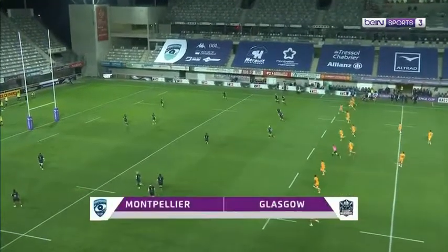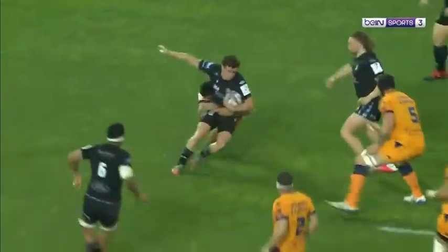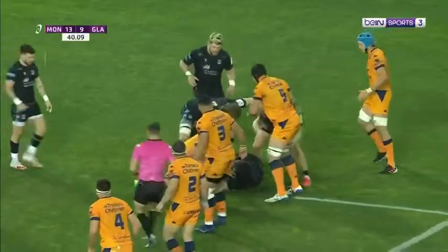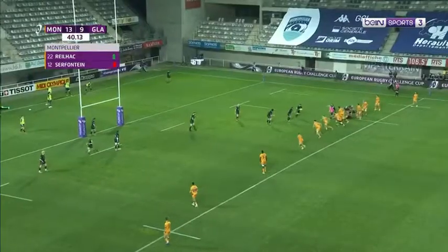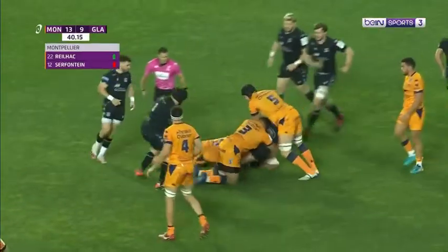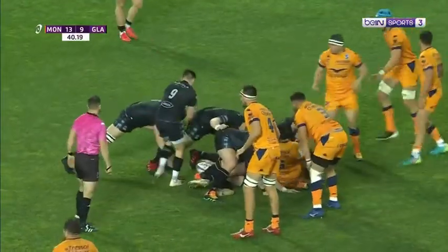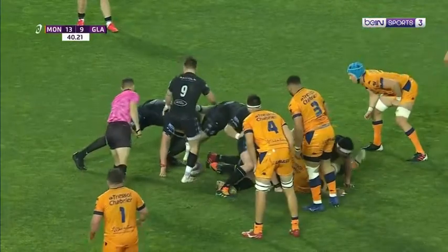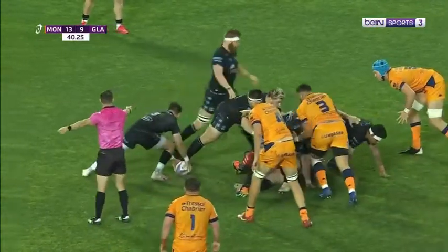So the kickoff is by Lazowski, former Saracens player, and the ball taken there by Lee Jones. So the second half, Andy Nicol. Montpellier lead by 13 points, and has Glasgow got enough in their tank to see out this next 40 minutes and get through to the quarterfinals next weekend?